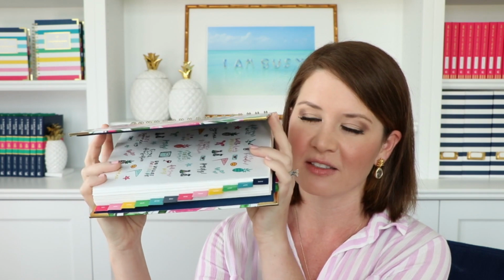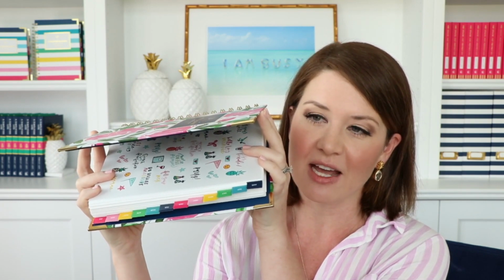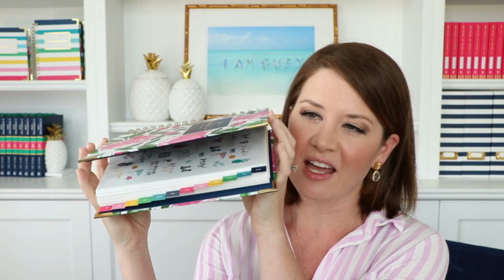The daily edition has Mylar tabs. You can see the tabs right there. The daily edition has Mylar tabs that stick out and a nice hard cover with a really great coating on the outside to keep it safe. It has true gold binding that's super durable.